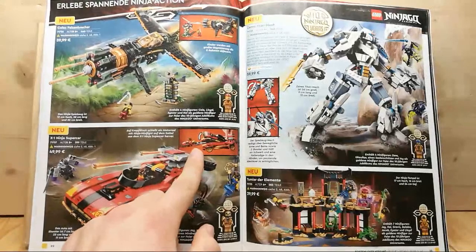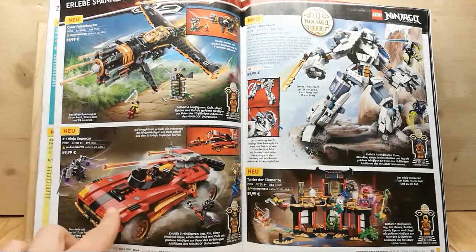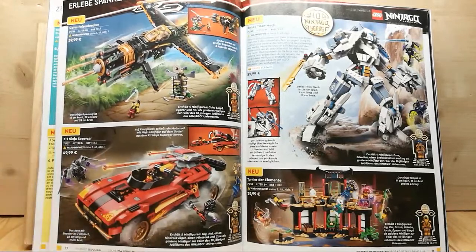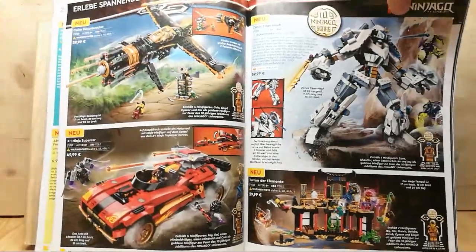However, this feature is looking cool, like that you have a motorcycle hidden under the hood. That's looking good, I have to admit that. But apart from that, this is just not for me. So let's move on to the next page.